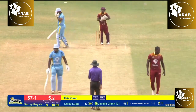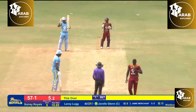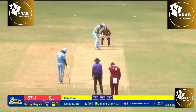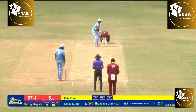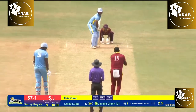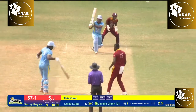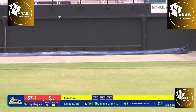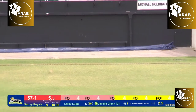A good delivery from Jamie Merchant. And he thought about swinging the ball on the leg side. There's no mid wicket. I tell you what, that ball cramped Glenn for some room there. Long on, deep mid wicket, and square, the ball down the ground. It would be close to the boundary. And close it gets, close it goes. That's 4 runs off the bat of the captain, Glenn.